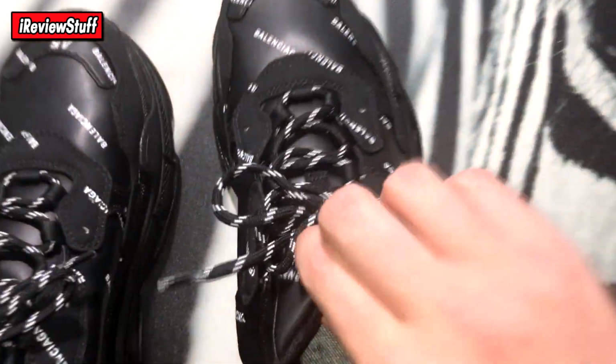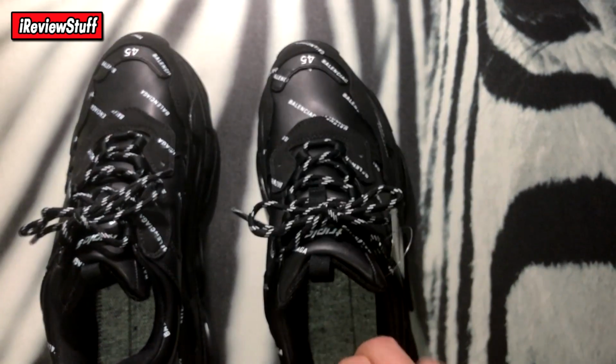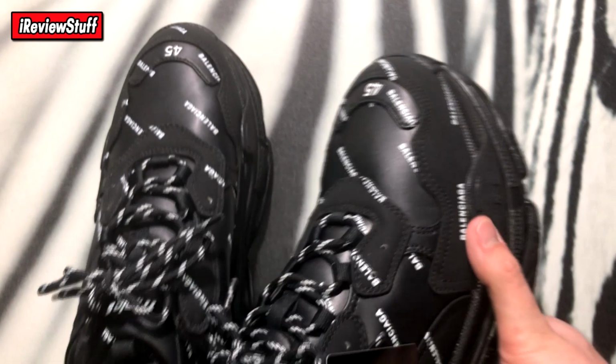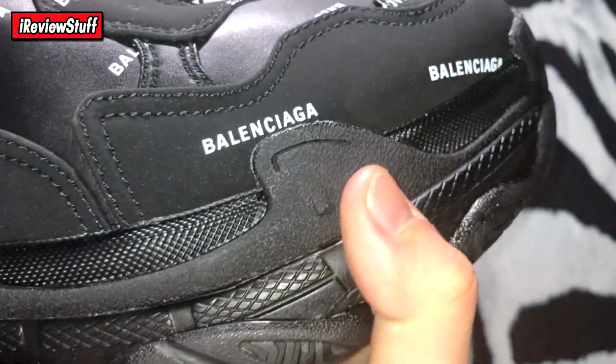Don't know if there's a size tag. Let's see if there is one. I forgot where the size tags usually are. Oh wait, the size of the shoe is actually on the toe box. I forgot. So yeah, there you go. There's a shoe size. No other tags to be found on the inside as far as I can see. It looks a little bit weird without the insole, but normally if the insole's in there, it looks fine. You guys saw what the insole looks like, just black with Balenciaga on it one time. But yeah, quality of the print even is dope. You can see there.